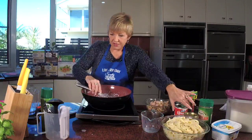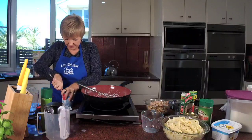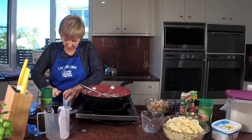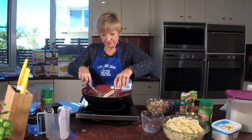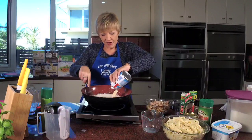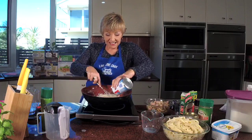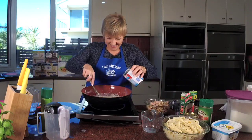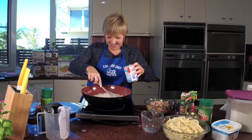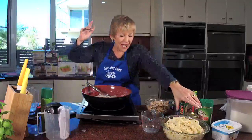And now what I'm going to do is add in the evaporated milk. Open your can up. We're going to use the whole can. In it goes. Look, it's not hard, is it? Basically, it's chop it up, chuck in the pot, and whisk. Your family are going to go, wow, have you got Italian in your mum or dad?